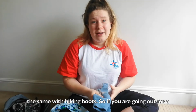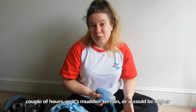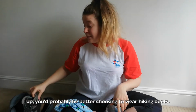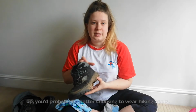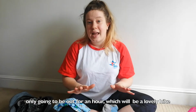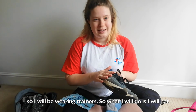So if you are going out for maybe a couple of hours, or it's muddier terrain, or it could be higher up, you'd probably be better choosing to wear hike boots instead. But like I've said, I'm not going to need those. I'm probably only going to be out for an hour, which will be a lovely hike. So I will be wearing trainers, okay?